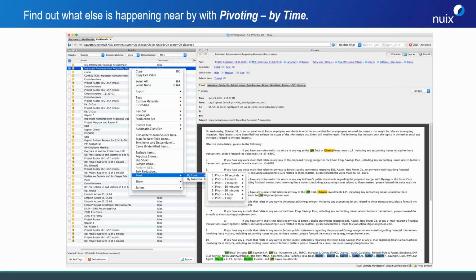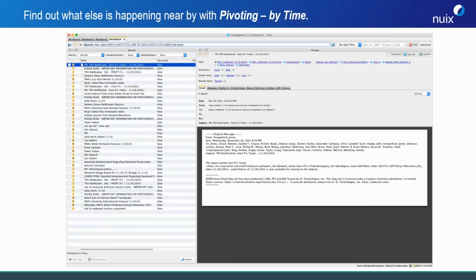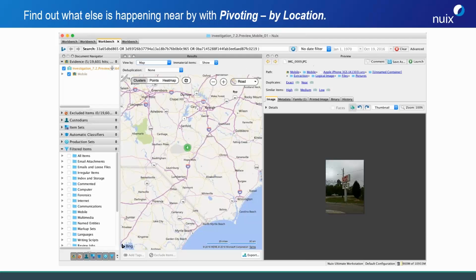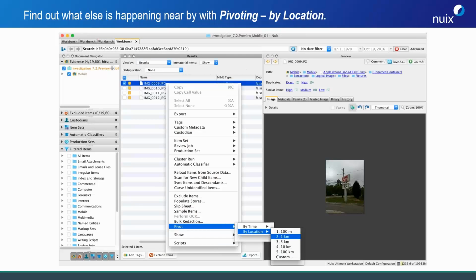We all know that Nuix is able to process various different file types, so you're able to have all various sources of evidence within one application. Being able to pivot on a particular event and then look across all your evidence in one application is very, very powerful. It will also work with location. Using the geotag properties, again looking at images, you're able to pivot on location within a certain distance. You can customize that distance as well, and then throw that out into a map to see perhaps the movements of a particular person of interest.